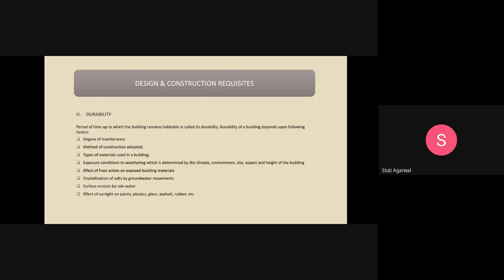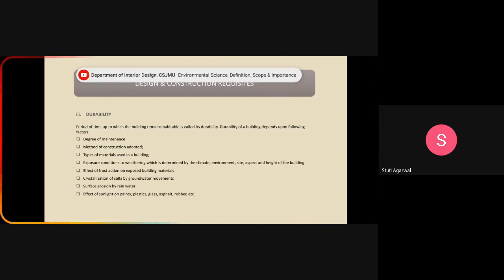Then, height of the building plays a very important role. A high-rise building will have to withstand high wind pressure. And it will be more prone to be affected by earthquakes. As compared to that, for a mid-rise building, the wind won't affect it as much. But those are really tall skyscrapers. They have to be designed so that high velocity winds won't damage the building, won't destroy this skyscraper.